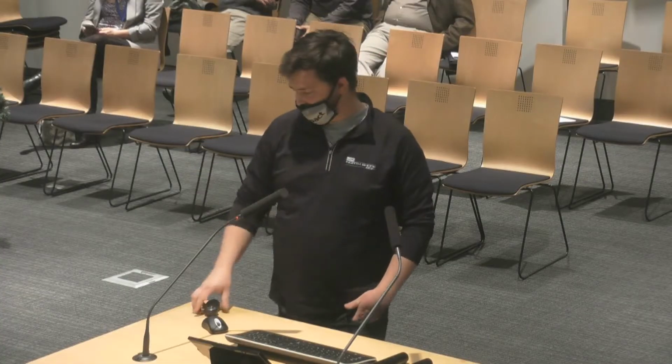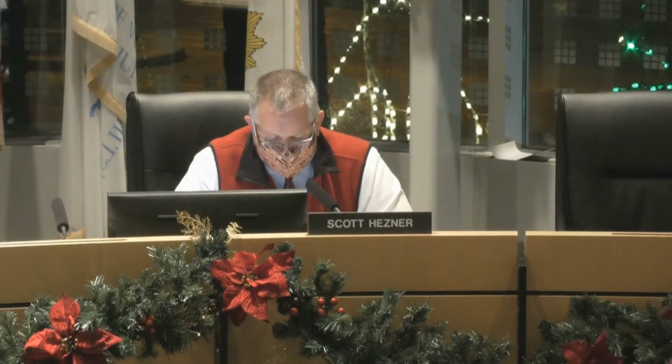Anybody else? I do have one question. Sure. From the 25-foot setback line, that distance to the parking lot curb is 21 feet. That's what it says on this. Right, 21 feet, and the sign is 10 feet wide. Correct. So if it's 10 feet off of that 25-foot line, it would be 1 foot between the edge of the sign to the curb of the parking lot.